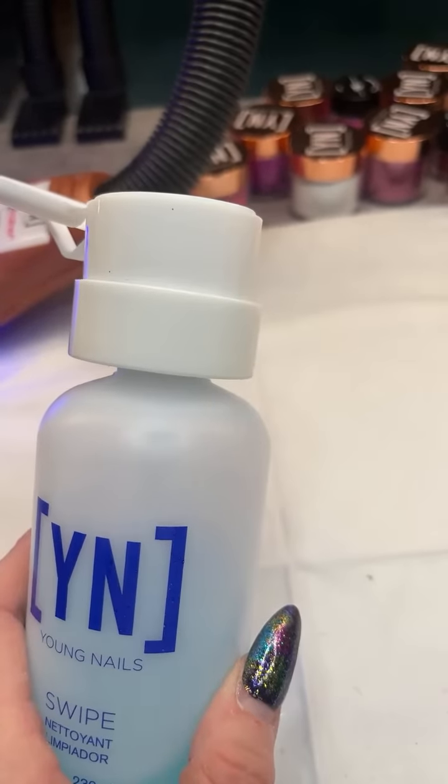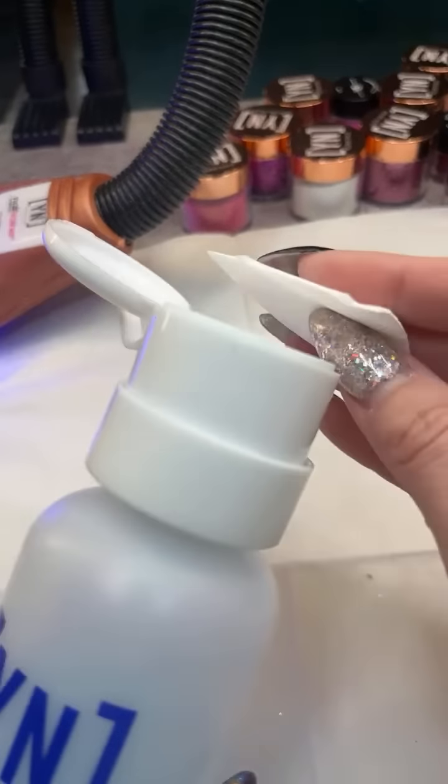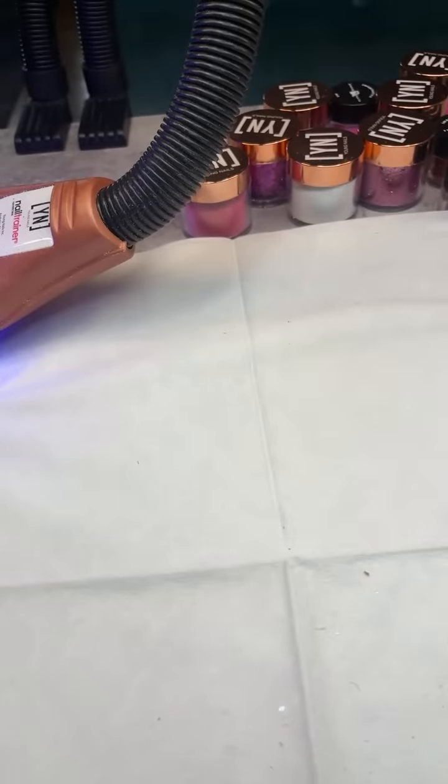Swipe is what we're going to use to cleanse off that tacky surface. Same thing, I'm going to grab one of our lint-free wipes and take a little pump of that onto our wipe. We'll let that nail cure out for the full 60 seconds.